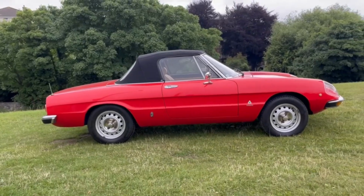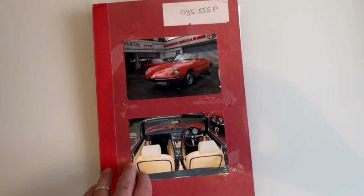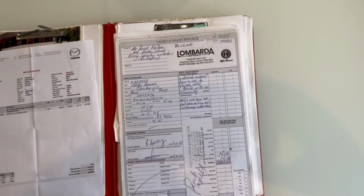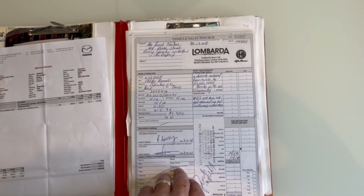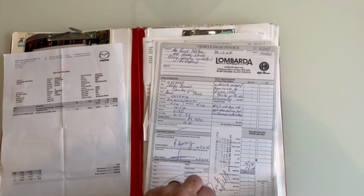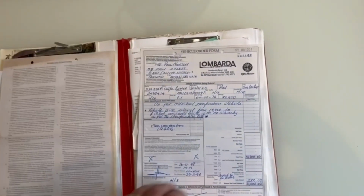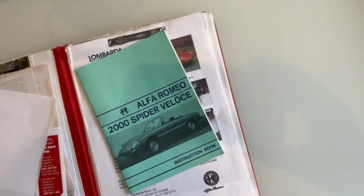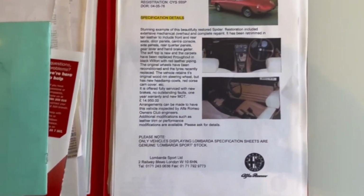Real quality Alfa. Here is the detailed history file. Loads of correspondence, old MOTs, to back up the mileage as best they can. The original bill of sale from Lombardo to its first Irish owner in 1998, when there was 87,900 miles on it. We've done barely 300 miles since. A lot more correspondence here, including pictures of when Lombardo had the car for sale. Owner's handbook, and here's the original ad.